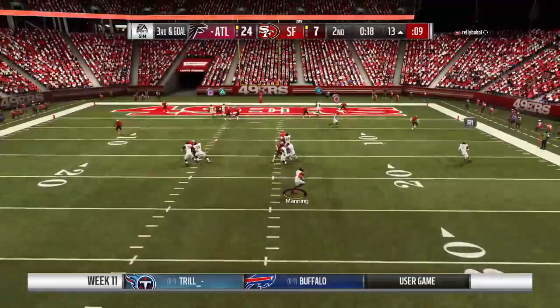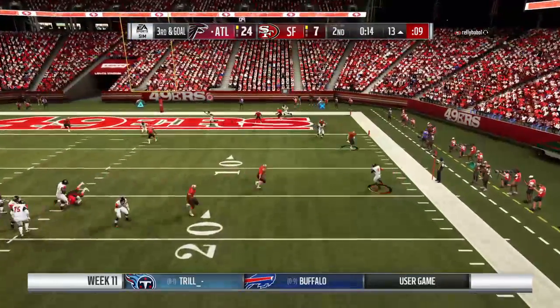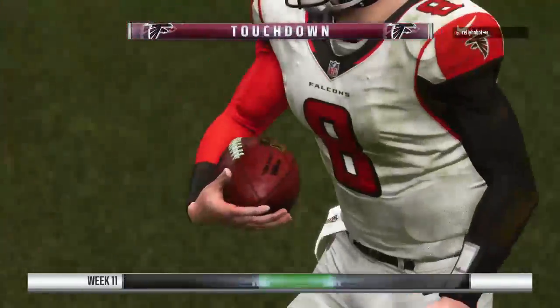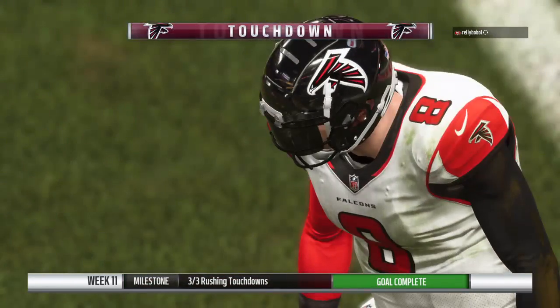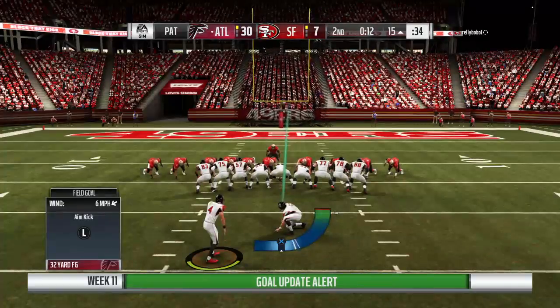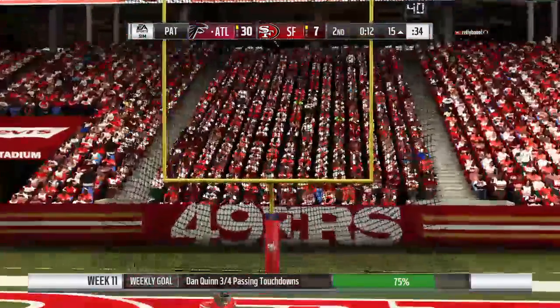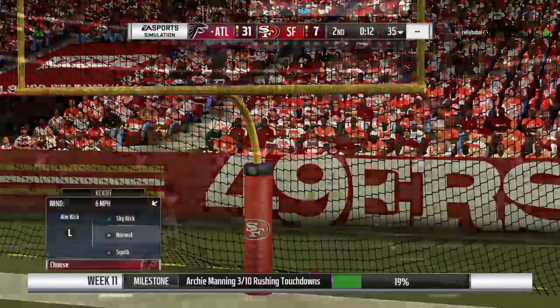Working from the gun. Manning escaping the pressure right. He can run for it, and he will. And he will score. Touchdown, Falcons. Their mobile quarterback as the first half is winding down. And the Falcons will add on to their lead. Tucker with the extra point, and the rout is on here in this first half.